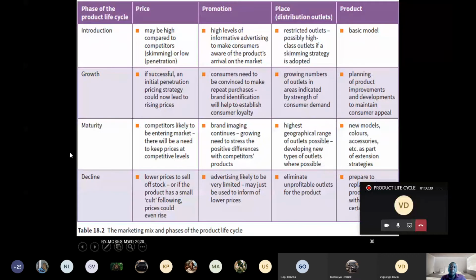Products, because there's a lot of competition here, we need extension strategies. So extension strategies come in on this stage under product. And you mentioned all the examples I gave you: get a new market, rebrand, repackage the product. All the extension strategies, all the examples I've given you in my introduction, we need them here. New models, new colors, new packaging, new taste, you know, entice them the more. So product is where we need to emphasize most, depending on the phase we are looking at.